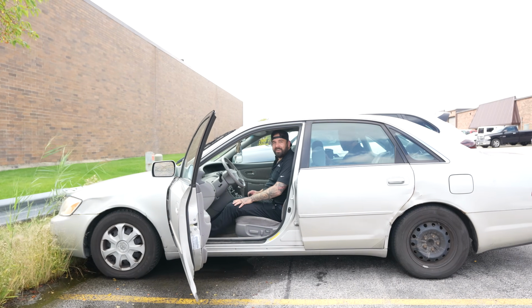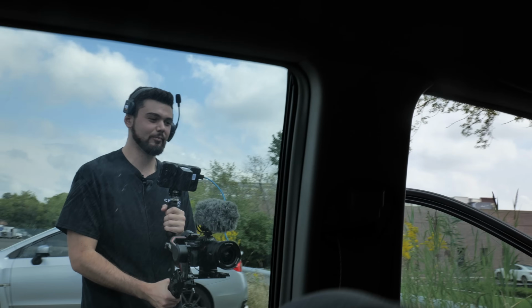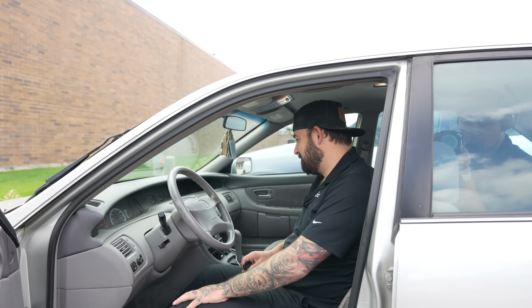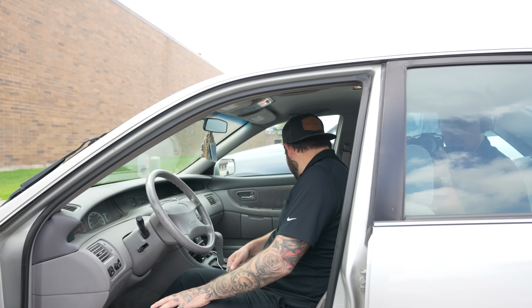What's the story of your car? So this is my grandma's car. She got it, I think this is like a 99 or a 2001, and I bought it for $200 from her when we decided she couldn't drive anymore. And she actually passed away about 2 or 3 months ago. So I kind of want to keep it for as long as I can. Well, let's do a detail on this thing.